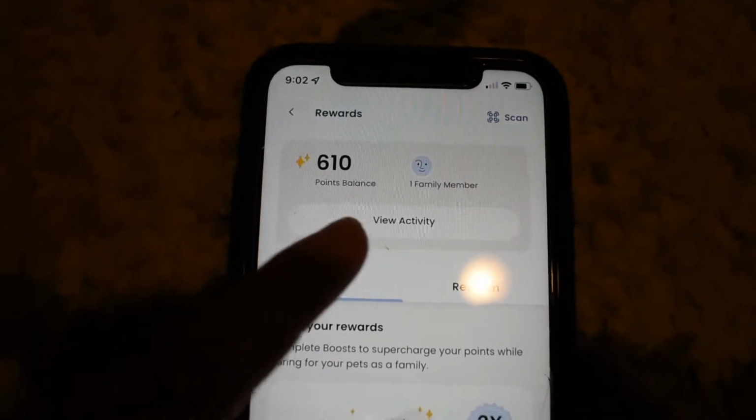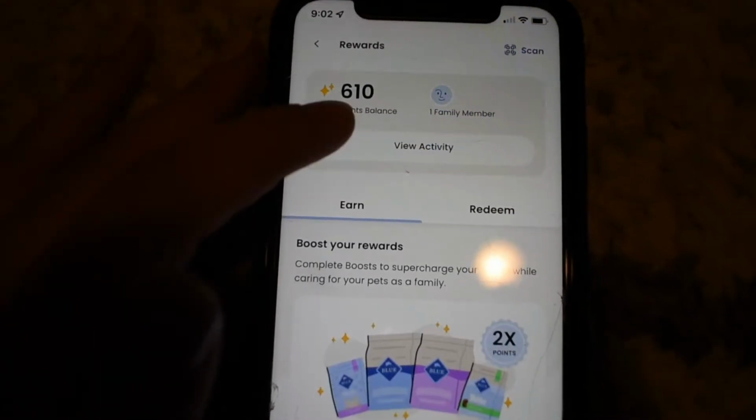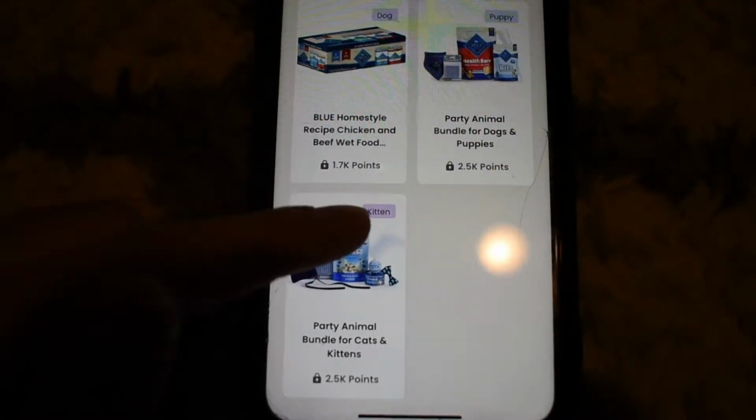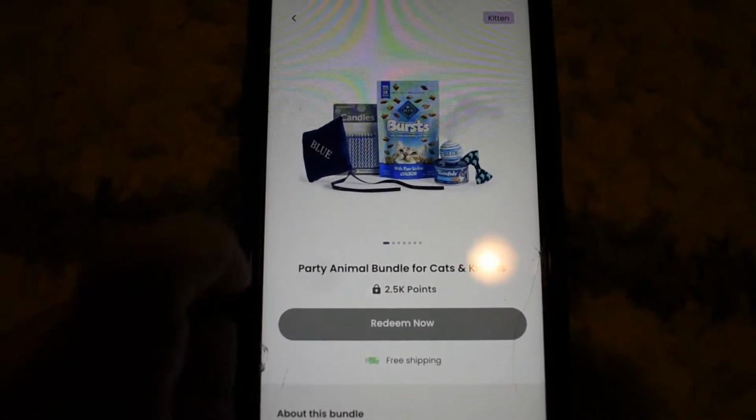As you can see here, to see the activity, you can go ahead here and click view activity and it'll show you where and how you got the points, and then redeem. With those points you get, you can redeem all of these things. Now it looks like the highest is 2,500 points, which is for either the kitten or the dog bundle. You can get a bunch of cute things for just 2,500 points, and it is free shipping.